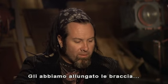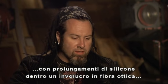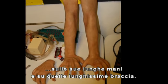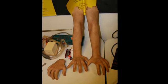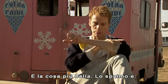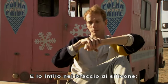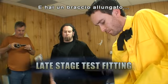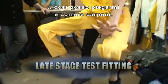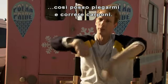We've grown his arms out with silicone extensions inside of fiberglass shells. So he kind of runs around on these long hands and extremely long legs. And the arms are a simple thing of I'll be sticking my hands with KY jelly. That's always my favorite thing. I lube it up and stick it into this silicone arm. And then that has an extended arm on it with my hand way down here somewhere. And then they're very strong, so I can get down on them and run on all fours.